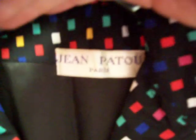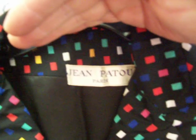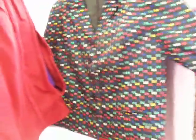1950s really old Jean Patou of Paris. I don't know if you can see the label there. Let me see. Jean Patou. Now everybody knows that Jean Patou in Paris was basically one of the first designers that ever came out from the world of fashion. He was very famous in the 1910s, and then in the 1920s, and then it was followed by Chanel and Schiaparelli.